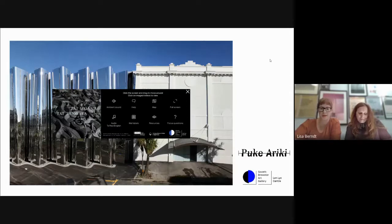We had a translator who not only translated but actually created the wall labels in the exhibition itself, Te Reo, who then also did the audio for us here in this tour, and then also actually did the audio in English as well. And as I said, we had never done this before, so it was really the first for us, and Nick was really vital in this process.